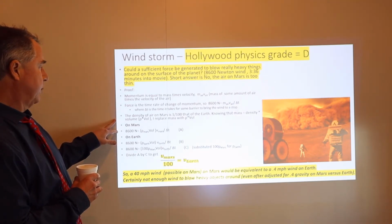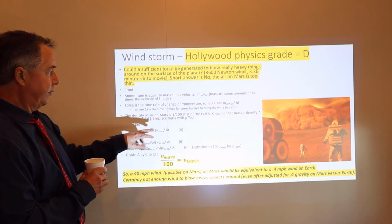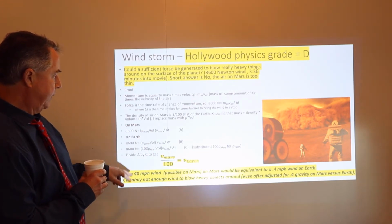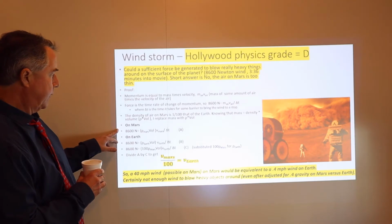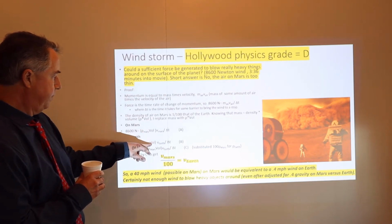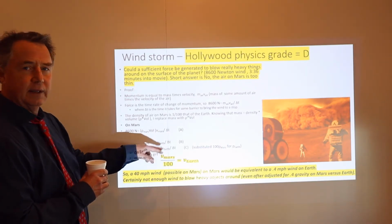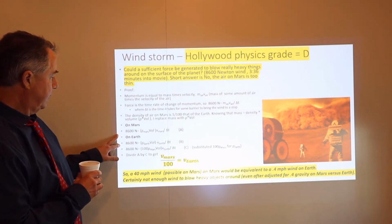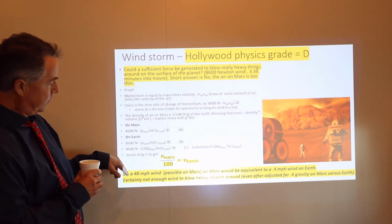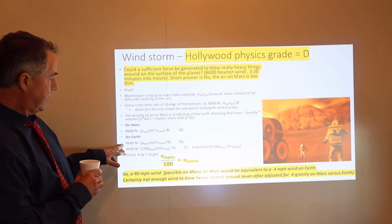The next thing I'm going to do is replace mass here with the density of the air times a particular volume of the air. So on Mars here, I'm going to use the velocity of the Mars wind, and this is the density of the air on Mars. On Earth, it's the same equation, except the density is that of Earth air, same volume. And then of course the velocity of the wind on Earth, divided by the same delta t. Again, delta t is the time it takes to bring such wind to a stop under a force of 8,600 newtons. What I'm doing here is replacing the density of air on Earth with 100 times the density of the Mars air. That's the factor. It's 100 times greater on Earth than on Mars.